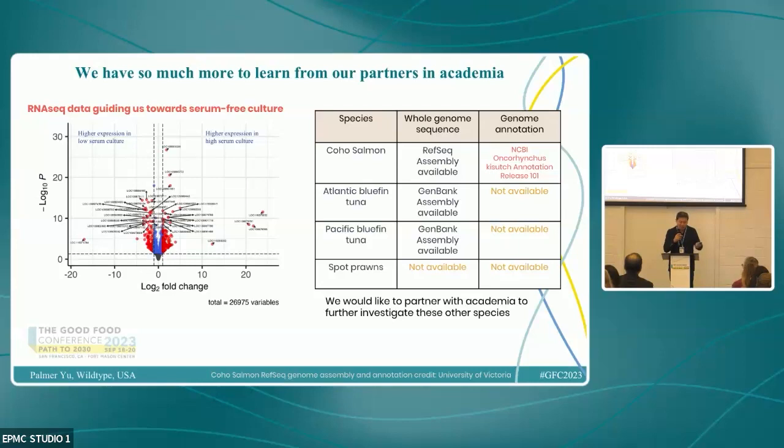We have the cell lines established, but today we couldn't do the same RNA-seq analysis for those species or cell lines, because as you can see on the table to the right, for bluefin tuna, at least there is a sequencing result, but annotation is much less polished. And for species in the crustacean field, these are really amazing animals, but we really know very little about them. So we would love to partner with academia and provide materials like what Stephanie actually talked about, and then maybe publish results together.